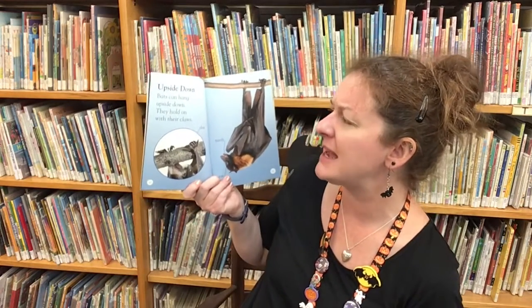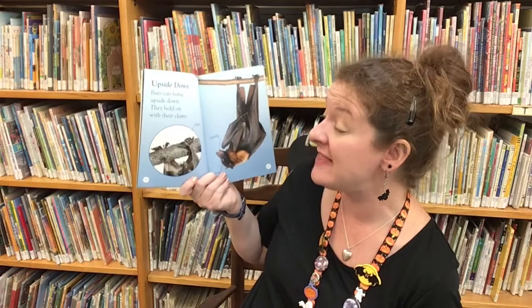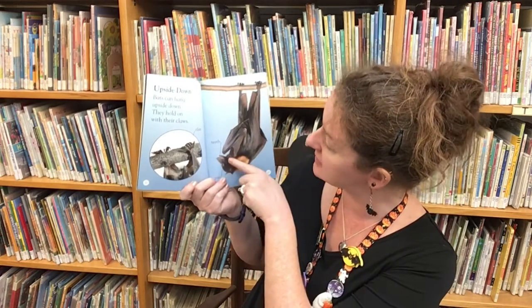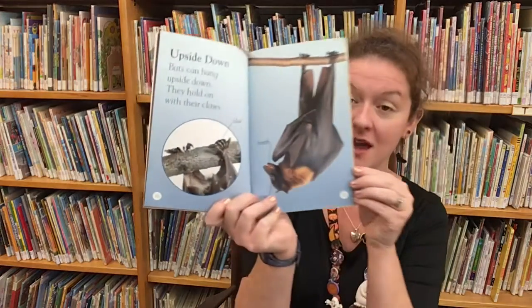Upside down. Bats can hang upside down, and they hold on with their claws. Here are the claws. Here are his teeth. And there is his eye.